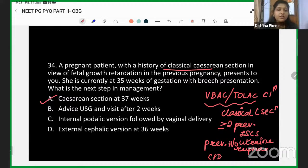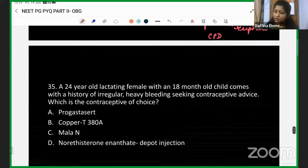But if the question was previous lower segment cesarean section, if she has come to you now at 35 weeks with breech presentation, what will you do? You can do an external cephalic version, and if the external cephalic version was successful and if it became cephalic, you can allow for a normal vaginal delivery. But otherwise, you have to take the consent of the patient, explain the risk, and then only go ahead with an external cephalic version. If it was successful, you can allow for a normal vaginal delivery, provided it was a LSCS. But here it was a classical cesarean section. That is why we are doing a cesarean section at 37 weeks.